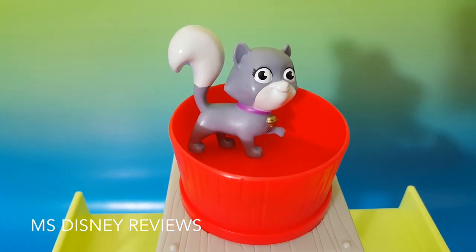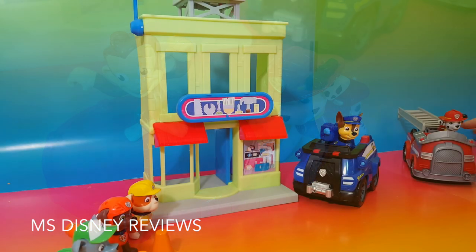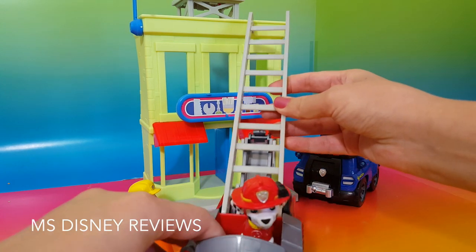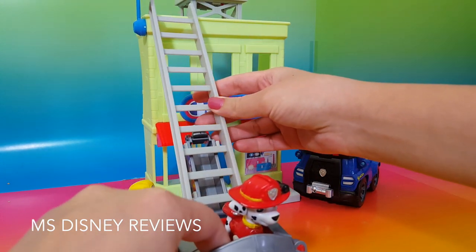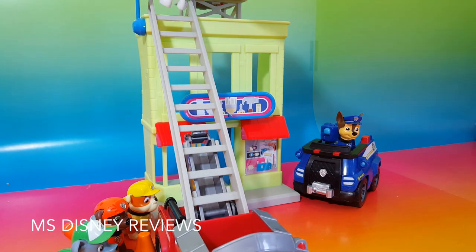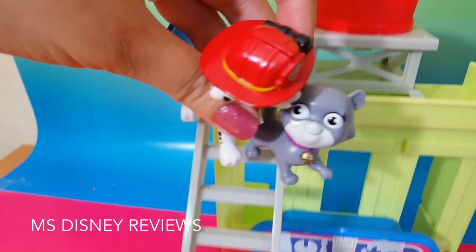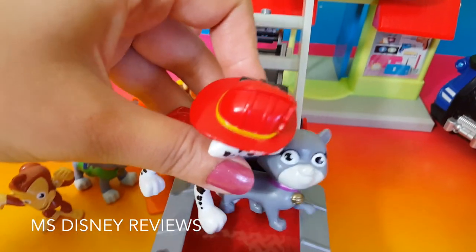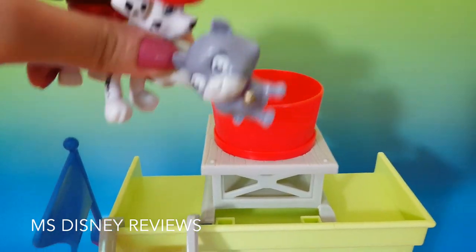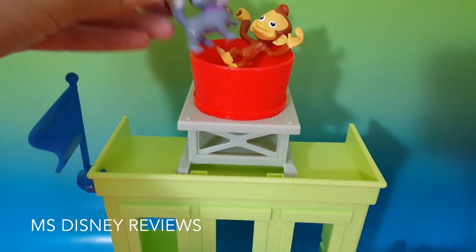Meow, I don't like heights. I don't think I want to jump. No problem, Cali. I'll get my super-sized ladder. Ready for a rough, rough rescue. Ready, Cali? Meow. Okay, I'll help you jump. Meow.